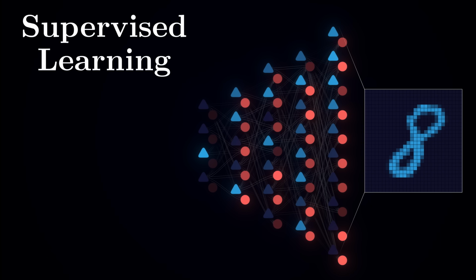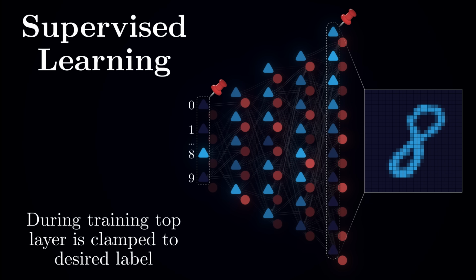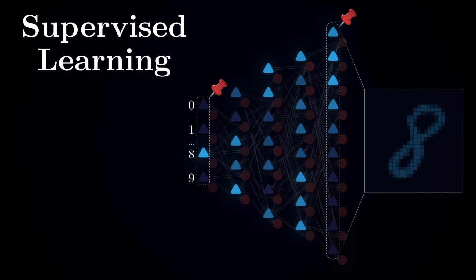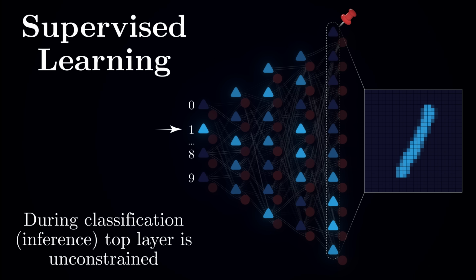For supervised learning tasks like classification, we also clamp the topmost layer to the desired label, allowing the network to discover optimal input-to-output mappings encoded in its connection weights. When classifying new inputs, we simply freeze the weights, let the system settle into equilibrium, and read off the label from the equilibrium activity of neurons at the top layer.